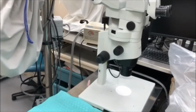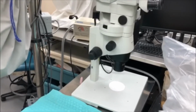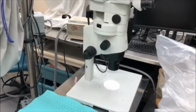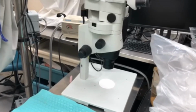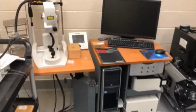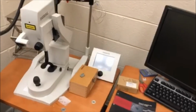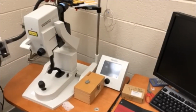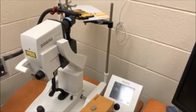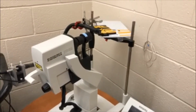This is another room we have, which I call the surgery room. Here you can see a surgical microscope where we might use to do eye injections or look into the inside of the eye. Here we have one of our imaging systems. This is a scanning laser ophthalmoscope and an optical coherence tomography system. So this is used in the clinic, but here we've modified it to be able to use with rodents.